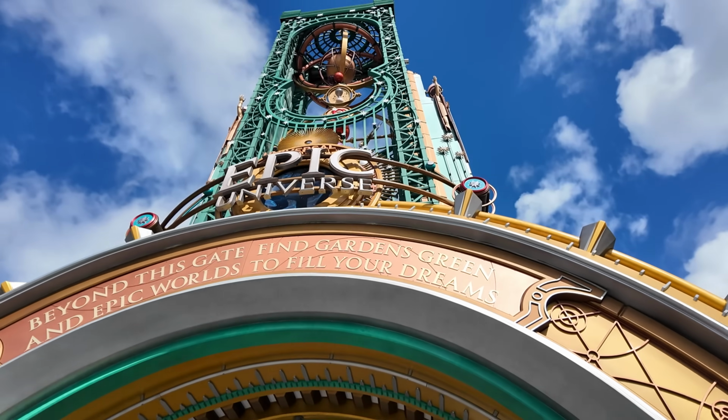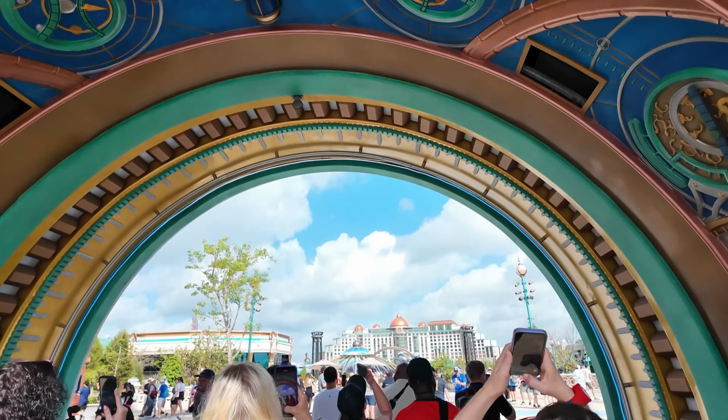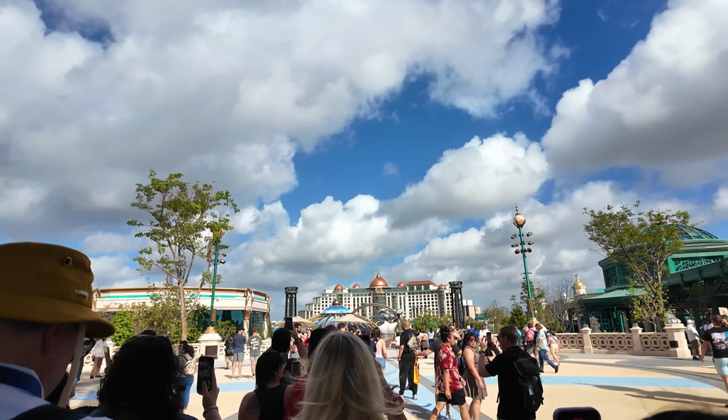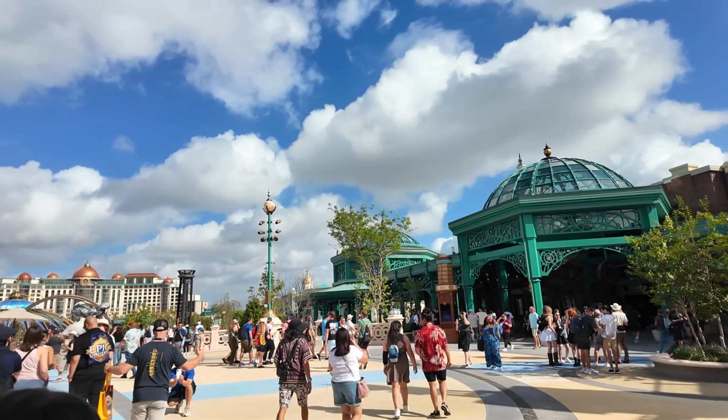Are you counting down the days until Epic Universe opens at Universal Orlando? Well, so are we, and while we're still months away from the grand opening of Universal's biggest expansion ever, we've already got the insider tips that'll make your first day, dare I say it, epic.